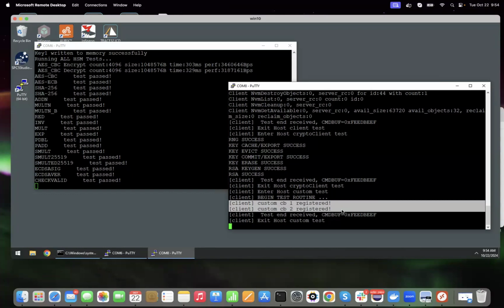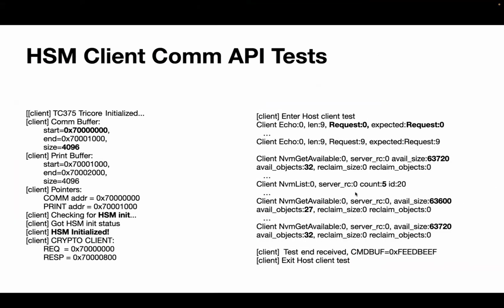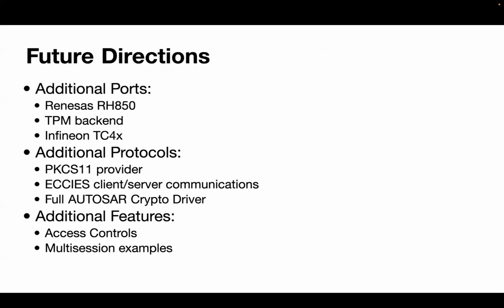And again, that was all run on a TC375, about $100 out of DigiKey. So let me just click through the rest of these. At the end of the day, we're showing that yes, you can start with this software framework that is the wolfHSM.